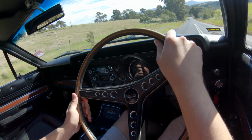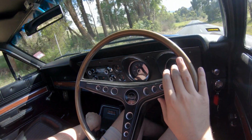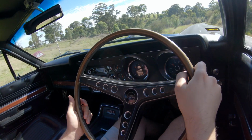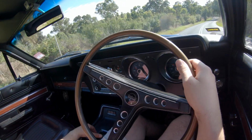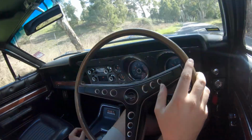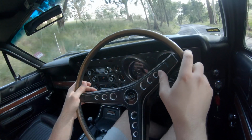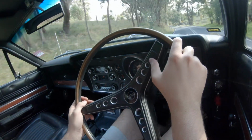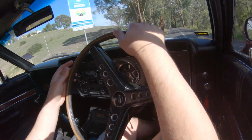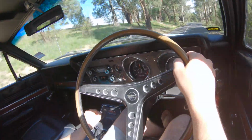That is a special view. I do miss having a radio. This radio, I think it's carked it. I do miss being able to chuck my tunes on. But I've got plenty to do in here. This gearbox has kept me occupied to just enough.